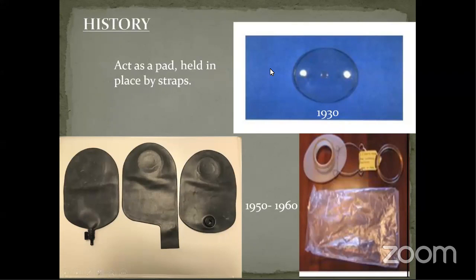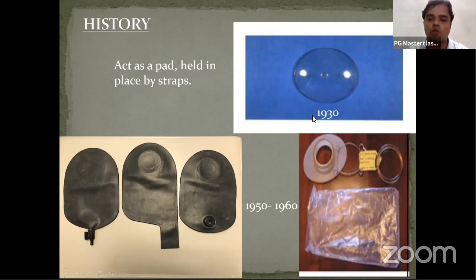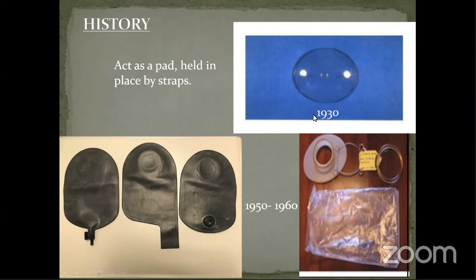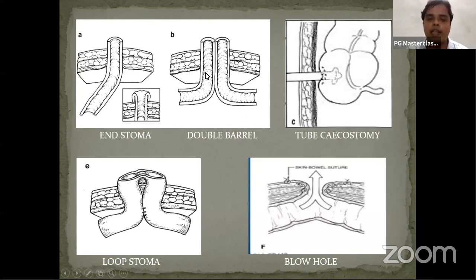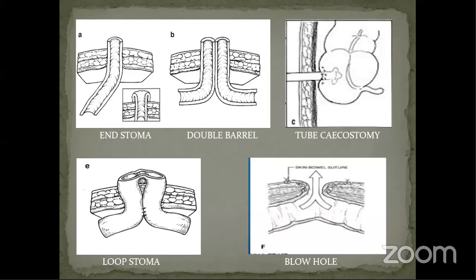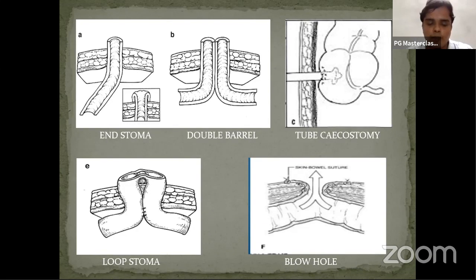Amrit, what is the difference between loop and double barrel? Sir, in double barrel, there are two separate tubes of the intestine present, completely separate. There is no continuity between the two bowels. Whereas in loop, the posterior wall is continuous. Yes, sir.